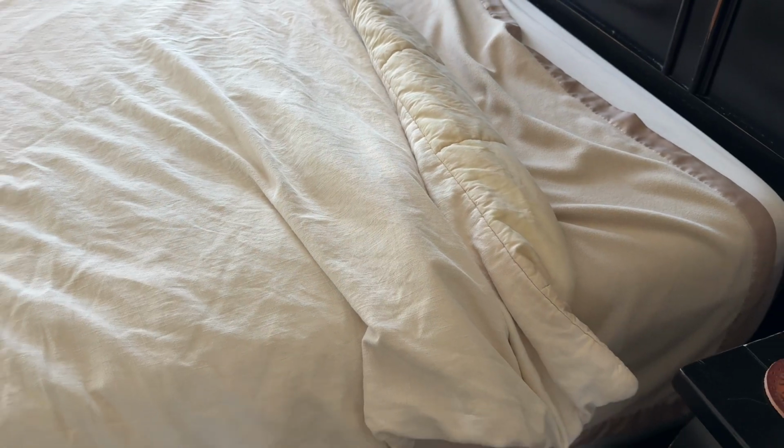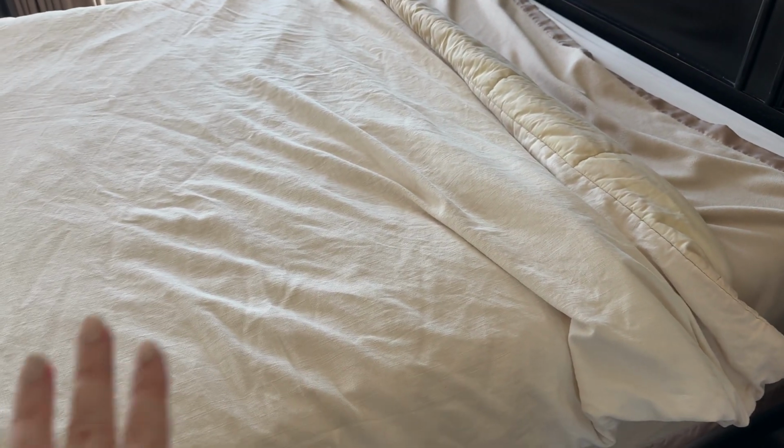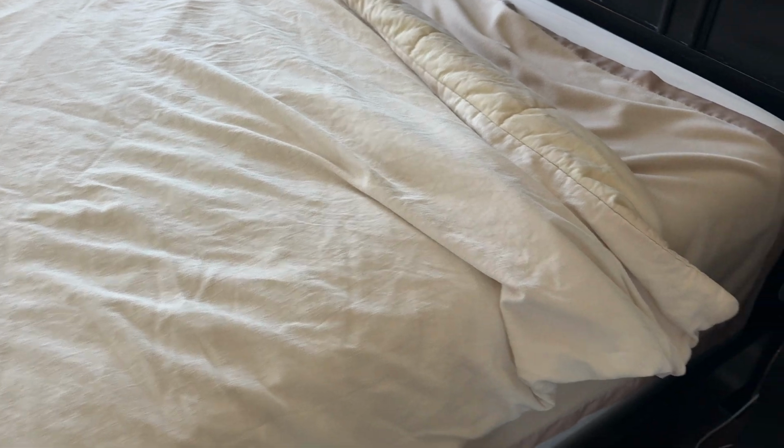Okay, I kind of just wanted to show y'all while that stuff is fluffing up in the dryer what I use just for my base bedding, and this is what we actually cover up with and use.